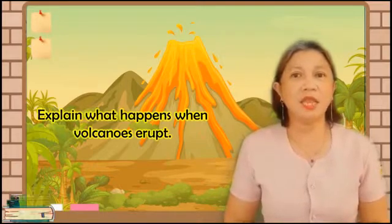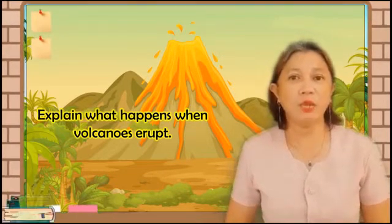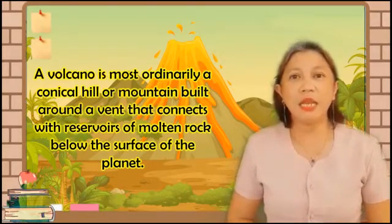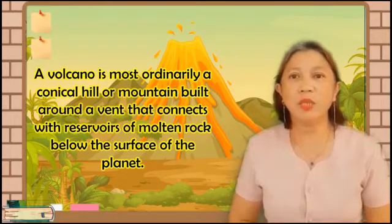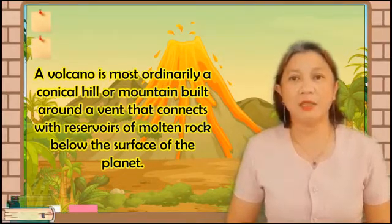Last time, we discussed the different types of volcanoes. Today, volcanic eruption. Our most essential learning competency is that at the end of the lesson, you will be able to explain what happens when volcanoes erupt. A volcano is most ordinarily a conical hill or mountain built around a vent that connects with reservoirs of molten rock below the surface of the planet.